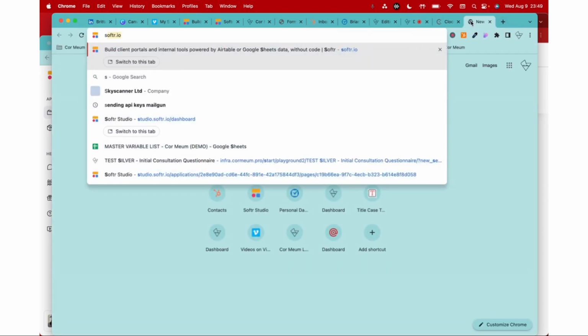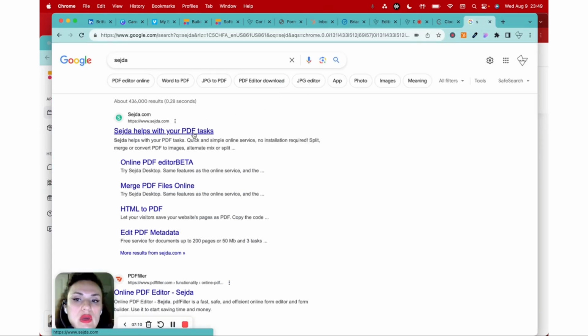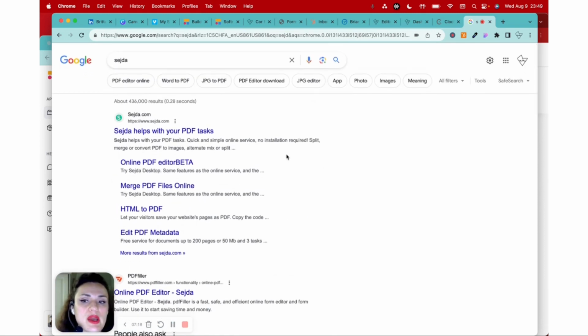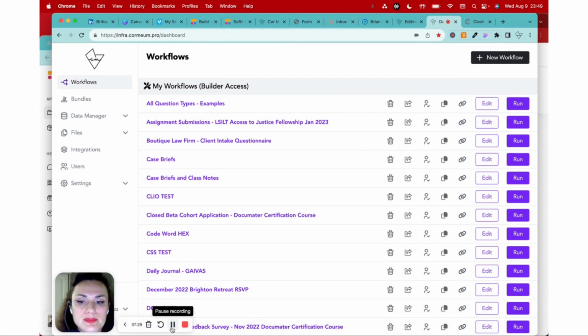One thing that I like is called Sajda. Sajda is a way to create fillable PDFs online for free. And then you also have other different options, but I kind of like this one the best so far. But you can also create some if you have an Adobe Acrobat Reader account.